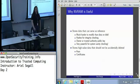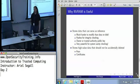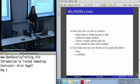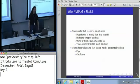So NVRAM is tremendously helpful if you're using it for reference data. If you put a hash in there, that allows you to verify that data on disk has not been modified. So if I'm the system owner and I want to say, you should always verify software using a particular public key that is my public key, how do I know that that public key hasn't been modified? Well, I can stick a hash of that public key in the NVRAM. Only the owner can write that. Malware can replace the public key on disk as much as they want, but they're going to have a lot of trouble changing the NVRAM.